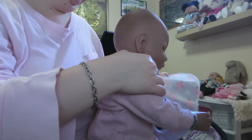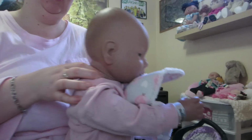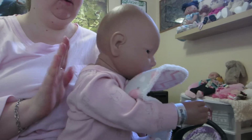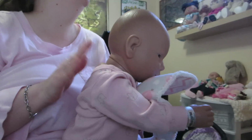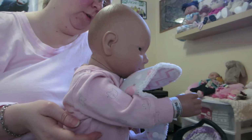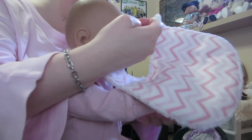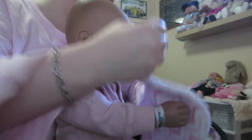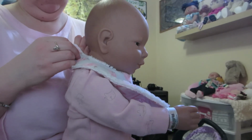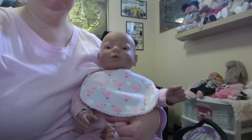I just realized that I forgot to give this poor baby a bib. So I'm just going to hold one there while I burp her. And hopefully you guys can see. I'd put her up on my shoulder, but then you guys wouldn't be able to see. There she goes. A little burp. So that's good. And since she just ate, I think I'm just going to put this bib right on her, just in case there's some spit up. Because you never know with babies. Alright, so she's good to go.